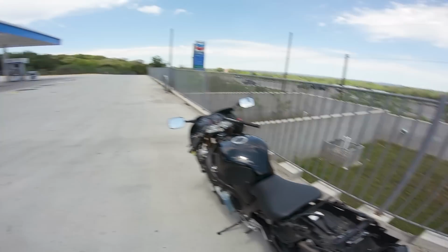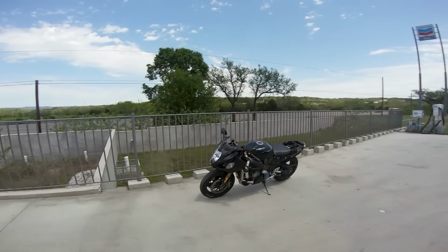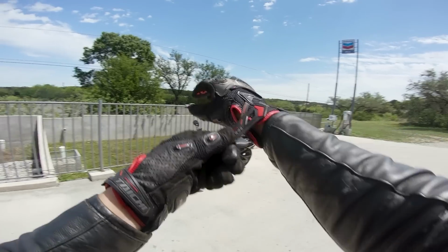Alrighty, ladies and gentlemen, the Hayabusa has been dyno tuned. So even though it still looks bad, it no longer runs bad, which is great. Thanks again to Lance Davis out here in Spicewood for helping me out.